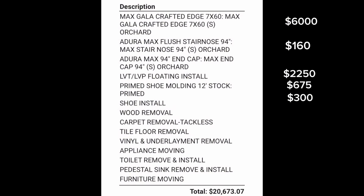Wood removal is normally about $1.50. Now again, this is just for a standard hardwood removal. If there was more to it, then obviously that could impact the removal charges, but that comes to $750. Carpet removal is about 65 cents, and that typically does include removing the tack strips as well, and that would come to $250.